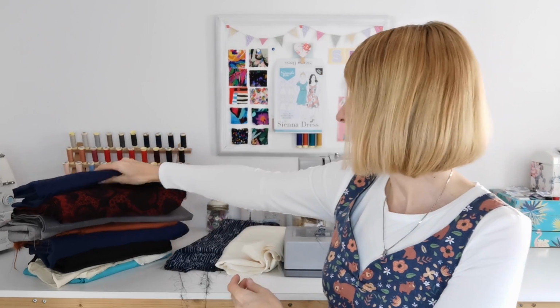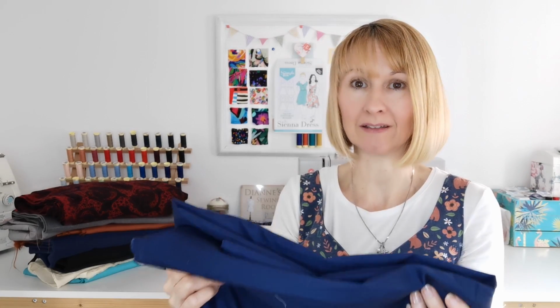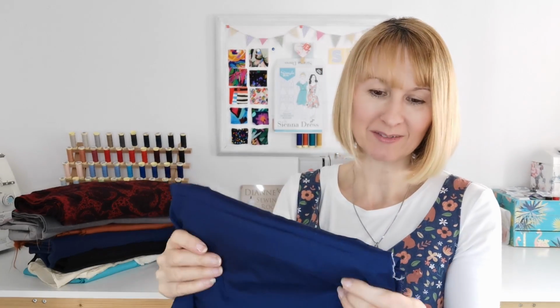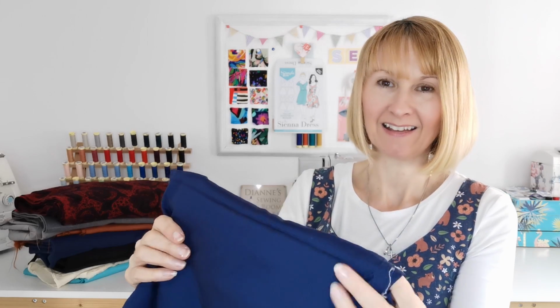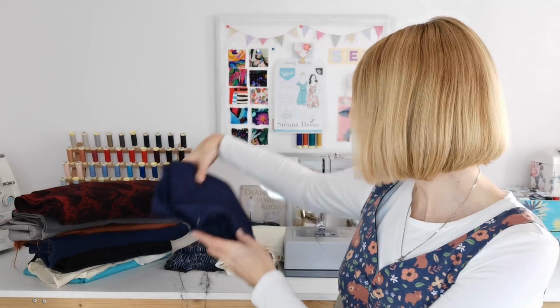So that's that one. And then this one, again, it's like a shirting fabric and it's navy. Now, if my husband would wear navy as a shirt, again, I would make him a shirt out of this. We're going to have to discuss this and see, because they're such lovely shirting fabrics. Here it seems such a shame, and I do enjoy making them. So this is a navy, and that's a shirting.